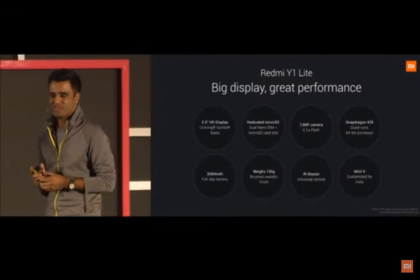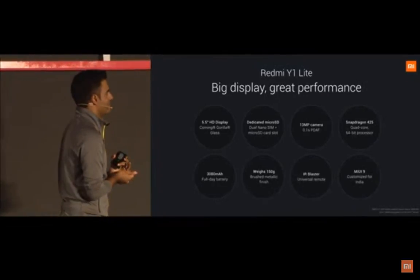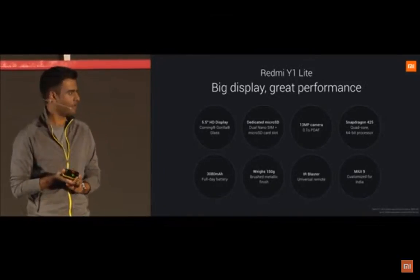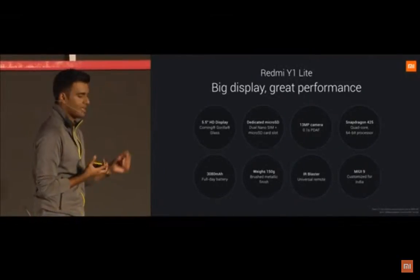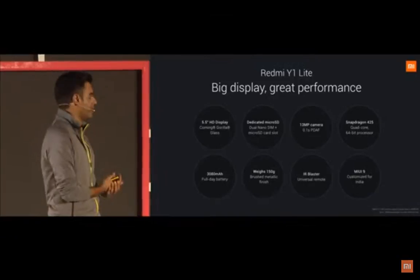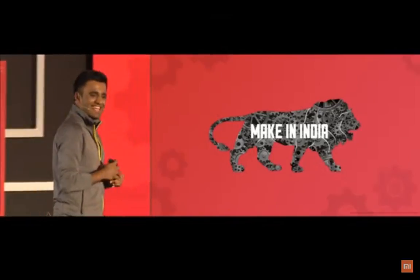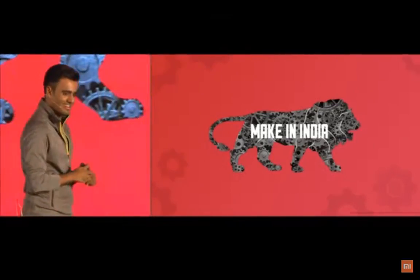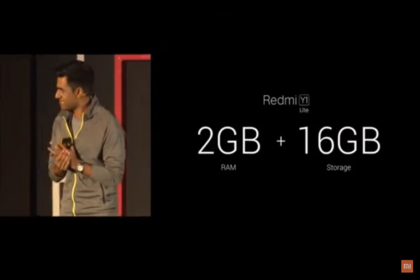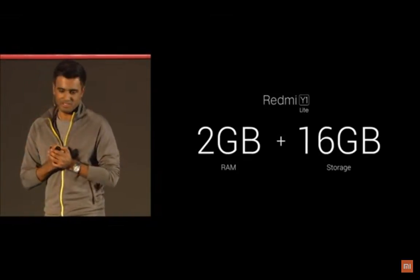5.5-inch display, again, which we think is particularly important because there just aren't any good phones like this available in this price range. You have 2 SIM card slots with a dedicated SD card, the Qualcomm Snapdragon processor, and things like the IR blaster, which people really like. The Y1 Lite is also made in India. And coming to the version, it comes with 2 gigabytes of RAM, 16 gigabytes of internal storage, expandable up to 128 gigabytes. And the price?